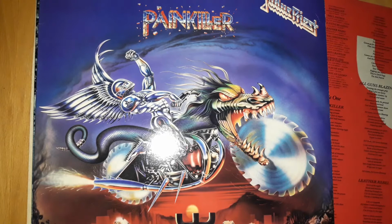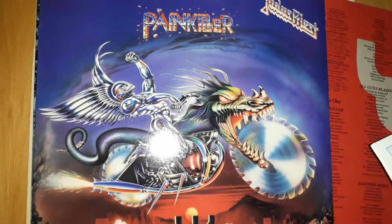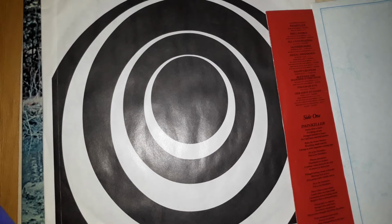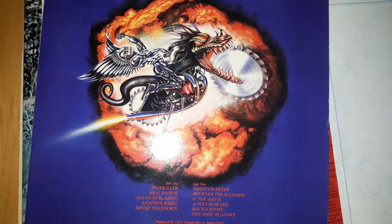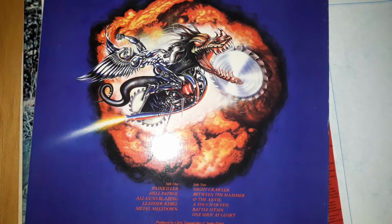It's good, don't get me wrong, but in my opinion, albums like British Steel, Screaming for Vengeance, even something like Sad Wings of Destiny, I would say they are overall better albums than Painkiller. And yes, about the song, Painkiller, it is a really good song. And I think it's the most well-known Judas Priest song. But I'm just saying it is maybe a bit overrated. I like the early 80s, late 70s Judas Priest a bit better than the 90s Priest.